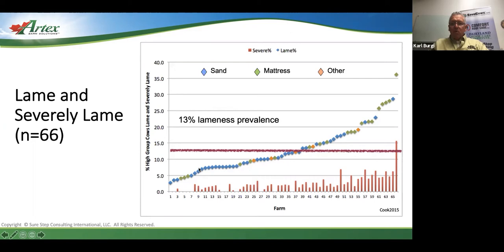And you can see as we go along here, the sand had the lowest lameness, because one of the things the sand does is it provides traction. Every time we have sand, if it's not too aggressive, we're gonna have less white line lesions.